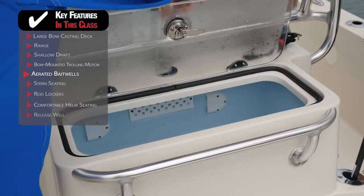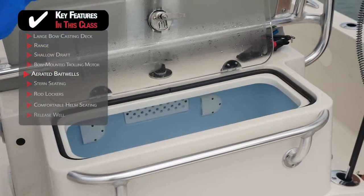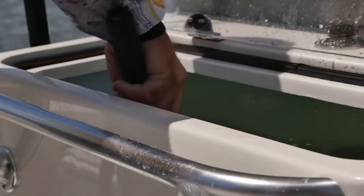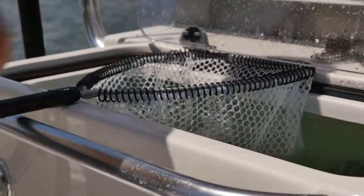The hatch is big enough to dump your cast net in, shake your baits out, and easy to catch that last bait. There's no crawling around trying to reach up and find the place where the last bait's hiding. You can nail them all from there.